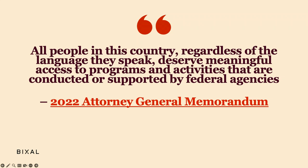So if you attended the previous session in this room from the vote.gov team, you're familiar with some of the established precedents in the federal government space and the imperative to ensure meaningful access to federal government programs, agencies, and services in the language of the people that we serve. So the statement here on the slide comes from a recent Attorney General memorandum and also serves as a mission statement for the work that we do with USAGov as well.